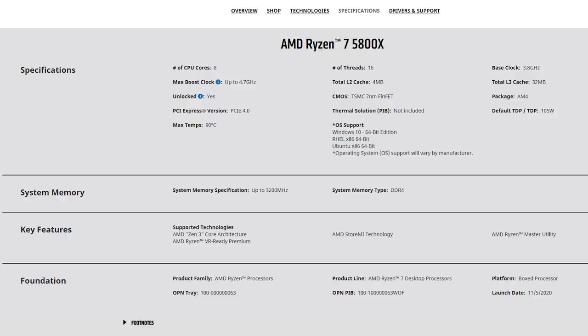It is an AM4 socket, so it'll go into any AM4 motherboard provided you have support for it on that motherboard and it's been updated to the proper BIOS. The max temperature is 90°C before it starts thermal throttling, so you want to keep it under that. A quick note, it doesn't come with a CPU cooler, so you're going to need to add one yourself. It officially supports up to 3200 megahertz memory, and I have had no issues with 3600 megahertz memory from G-Skill, the Trident Z Neo, which is always my go-to with any sort of AMD processor.